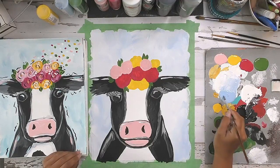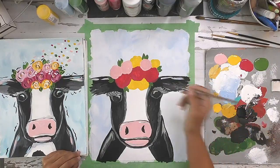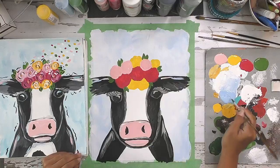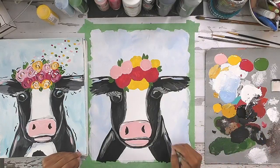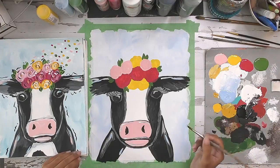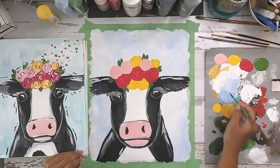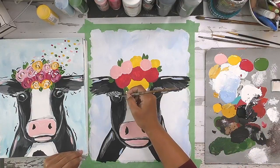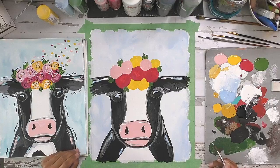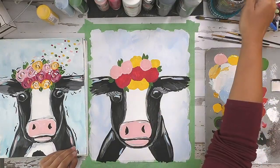Alright, so I'm going to go to this blue here, and I'm going to streak some blue through the top. Again, pulling in some of that blue from the background really helps tie the whole thing together. So just some really bold blue brush strokes through. I'm going to add just a little bit of blue right to the top of the eye there, and then on this side as well. There we go.